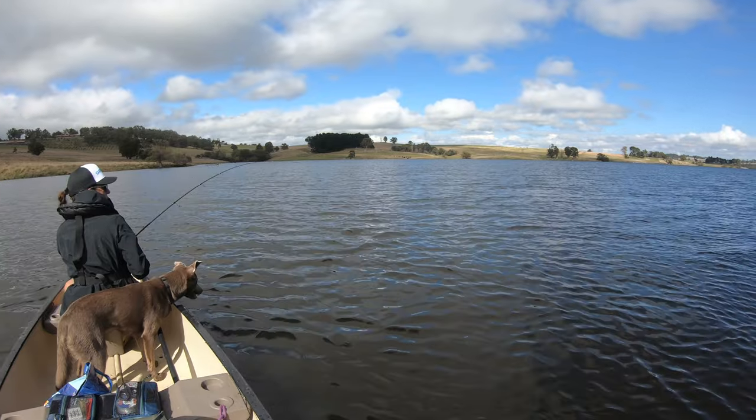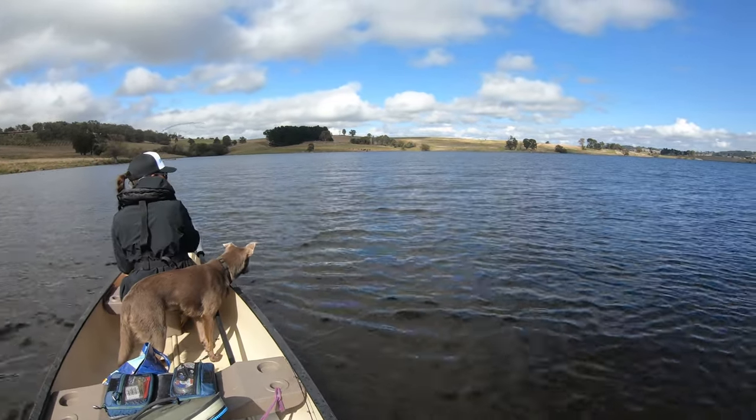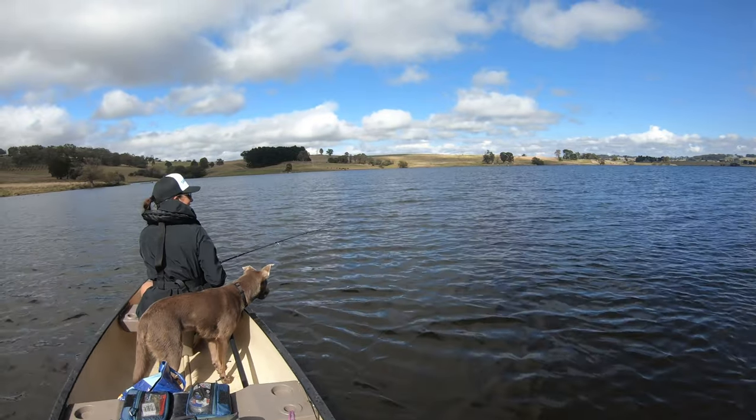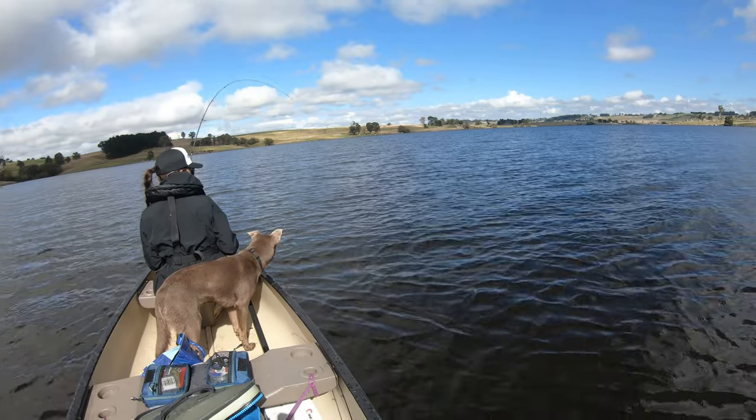Some drag. Your drag was way too tight. I loosened it off for you a bit the other day. I checked and went, holy crap. I pulled it up towards the end of the day. So when you lift up, keep that bend. Keep it there. Perfect. That's it. So you were lifting before and letting it go a little bit slack. Must be foul hooked or something.